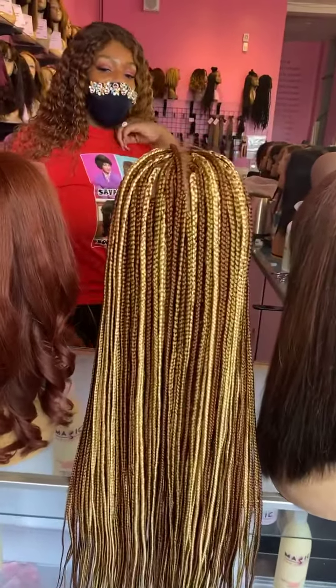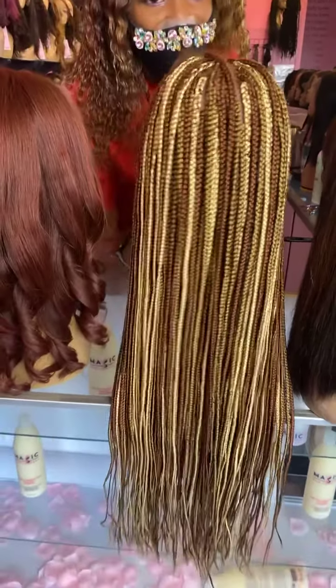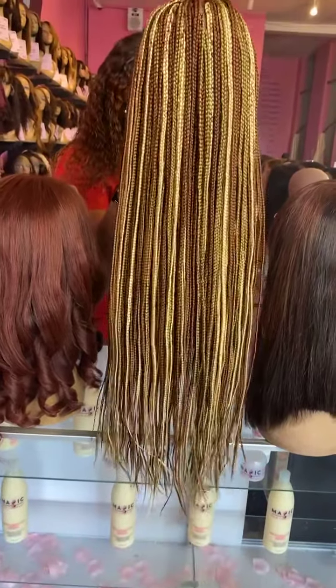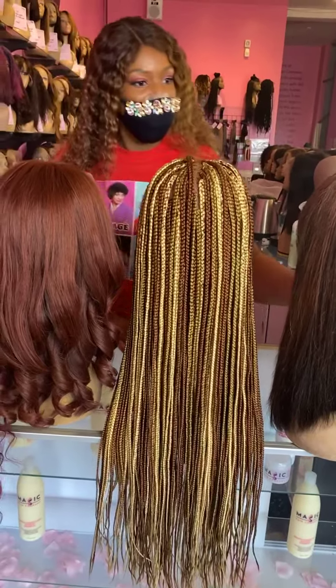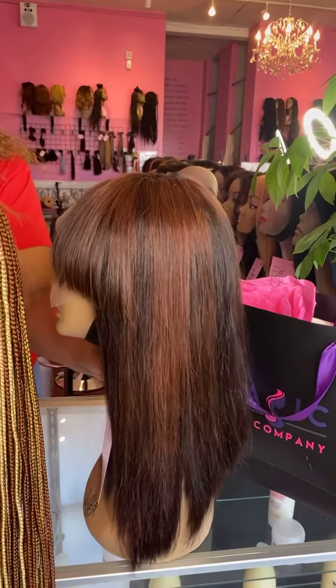Now we do have just a couple of braided wigs left. This is wig 609. Hopefully you guys can see this color here. All of our braided wigs are braided all the way down to the very end. We did all of this custom color here in store, except for the braided wigs. We don't do the braided wigs here in store.